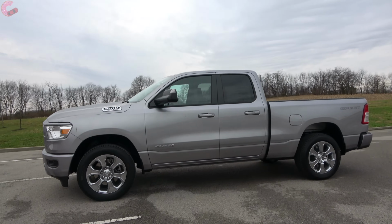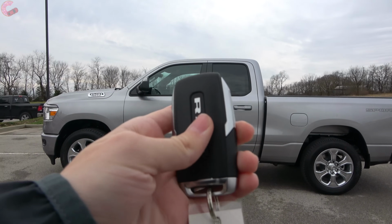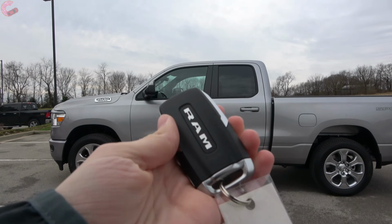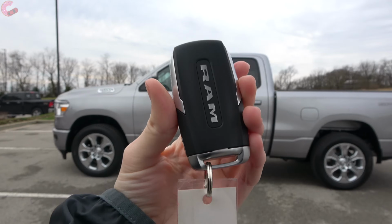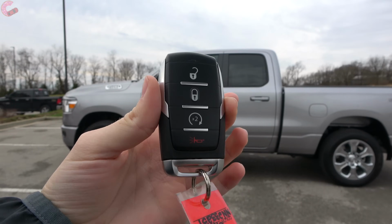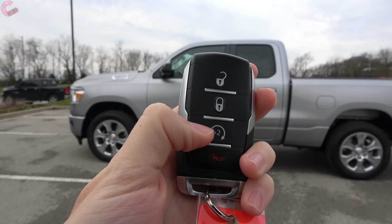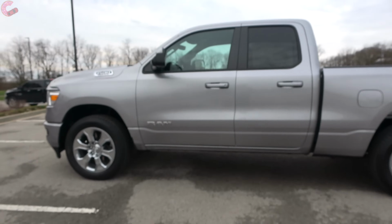So walking up to the Bighorn Ram 1500. As you can see, we do have the brand's typical key fob. And on this specific example, we have just the keyless entry system, but we have paid $245 to get the optional remote start system.